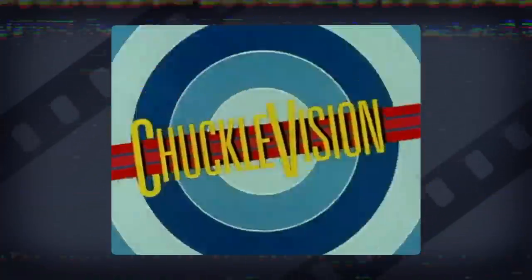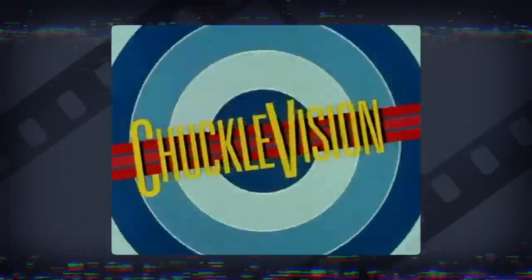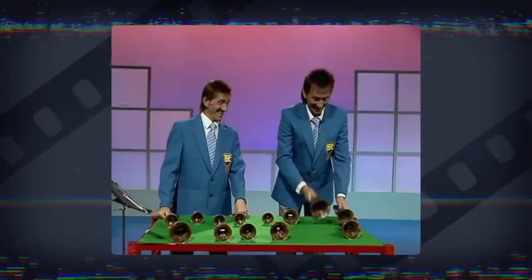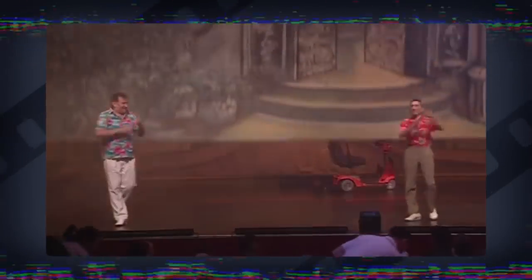Chuckle Vision would go on for 21 seasons, making it, after Blue Peter, the longest running children's programme on BBC. The brothers were pretty much the Laurel and Hardy of the UK. They were also just as equally famous for their renowned stage shows.